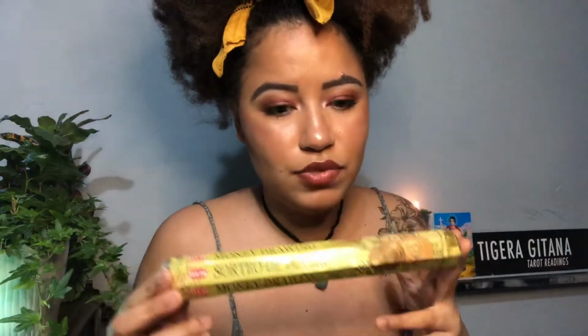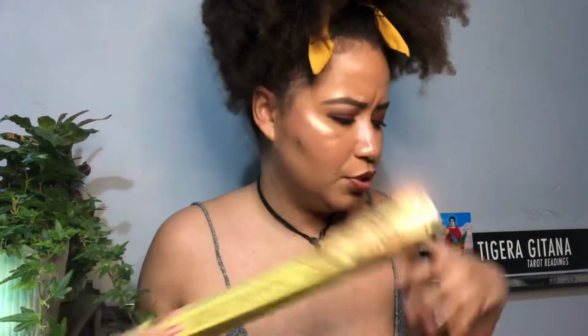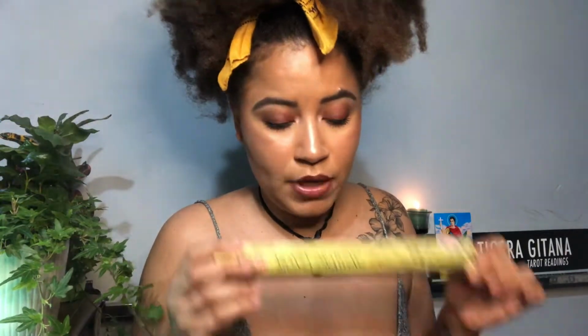Let's see. Oh, I finished the money drawing incense stick. Thank goodness I have a backup. But I do love this one. I do have the call money. I have a couple of different ones, but I do like this one. I like burning it, especially right before I'm about to do a money spell, or when I'm just working my earth magic, regardless of what the spell is, because money and love are on the same vibration, so you want to have that in the air when you work with it.